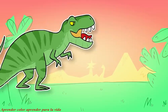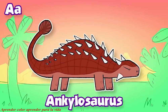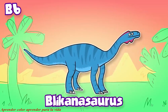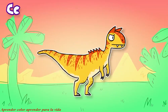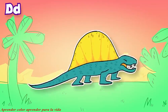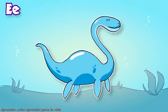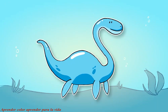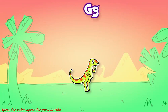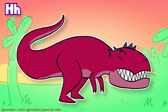Zuniceratops. Hey. Ankylosaurus. B. Lycanosaurus. C. Carnotaurus. D. Dimetrodon. E. Elasmosaurus. F. Febrosaurus. G. Gigantosaurus.